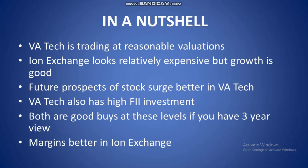So in a nutshell, VA Tech is trading at a reasonable valuation. In fact, much more reasonable valuations compared to Ion Exchange. Ion Exchange looks relatively expensive, but you need to understand that the business per se of Ion Exchange is much better. Margins, return ratios, etc. are much better, and hence Ion Exchange is getting the valuation that it is getting. And there is also a point that Ion Exchange is a smaller company compared to VA Tech, and people are getting attracted to it.